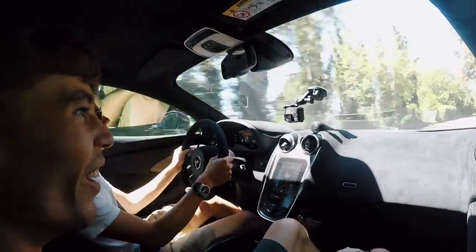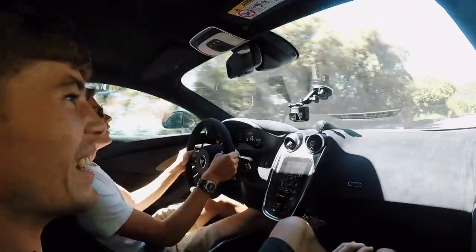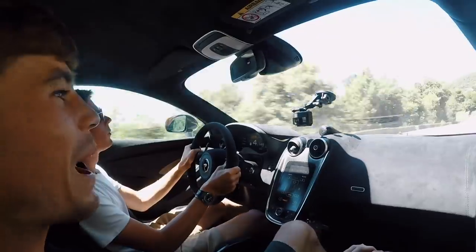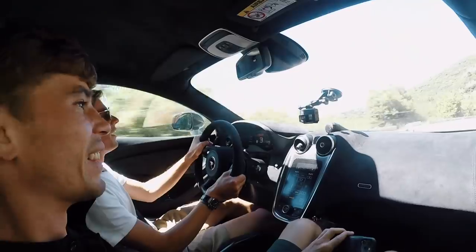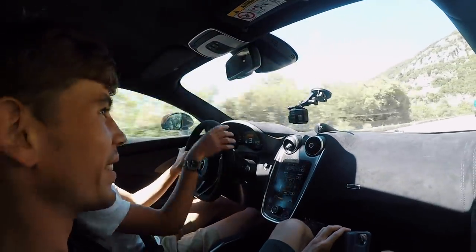Oh, the grip. Yeah, it just sticks. Literally. Forget how much power these things have. I'm going to try and comment as we go, but this is quite the experience. It's okay, we have a car in front.